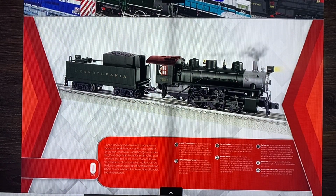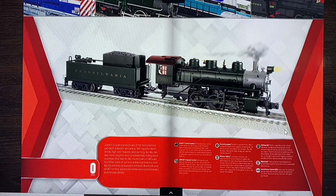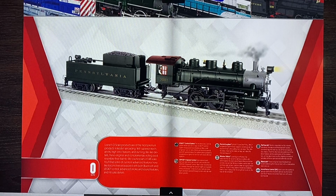All right, here we go. Now we're getting into the meat and potatoes, the locomotives finally. So on this page, obviously they have the 060. I'm not sure what the tooling is on this. I think it's an Atlas O tooling. I mean, I'm probably wrong, but it looks like an Atlas O-ish type tooling.